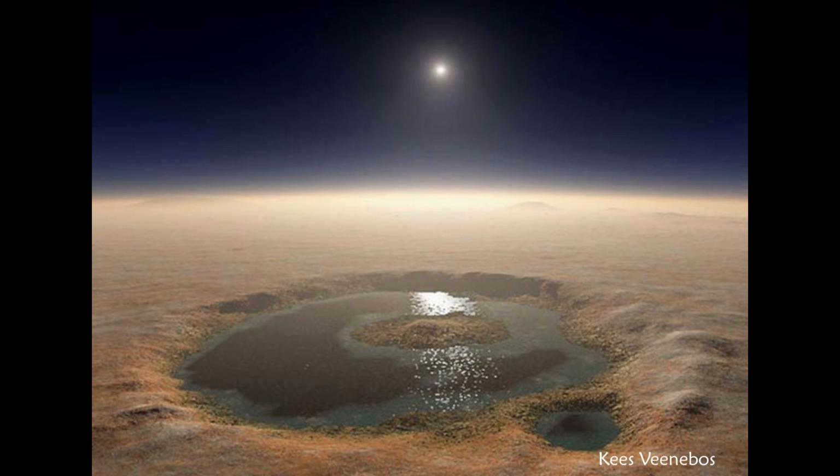Now, Mars was obviously warmer. It had volcanic activity, but that cooled off a lot more quickly than it did on Earth. But the volcanoes will have delivered material to form a nice thick atmosphere. If you have a thick atmosphere, you have a greenhouse effect. You might have a warmer surface of the planet. The whole planet could have been a lot warmer in the past.